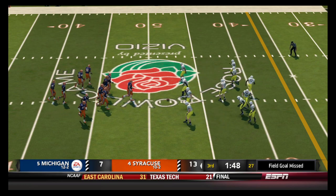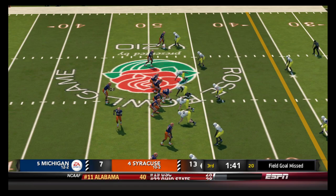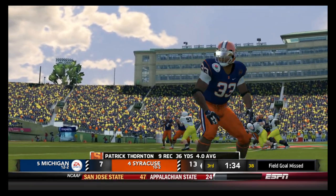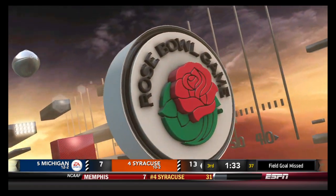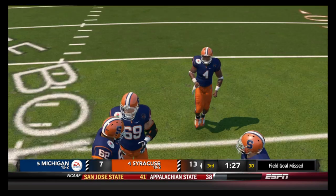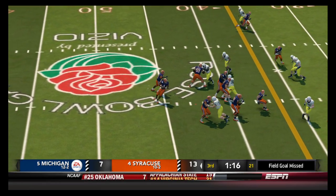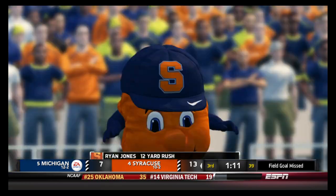From the 48-yard line, second down. After a play like that, I wouldn't be the least bit surprised if they went to the air again. It's third down, and they're about 2 yards shy of the sticks. Gonna run and watch out. And he's tackled at about the 27-yard line.